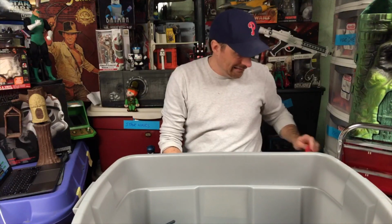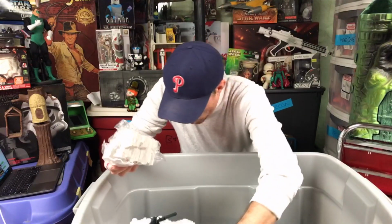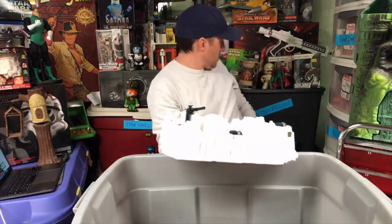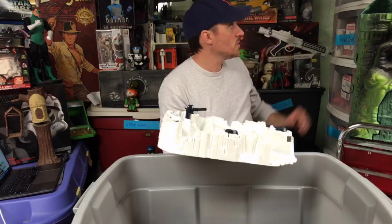Here's a Nerf paperclip. We had talked about this one a little while ago. There was a piece of it floating around here somewhere. I'm not 100% sure where it went.